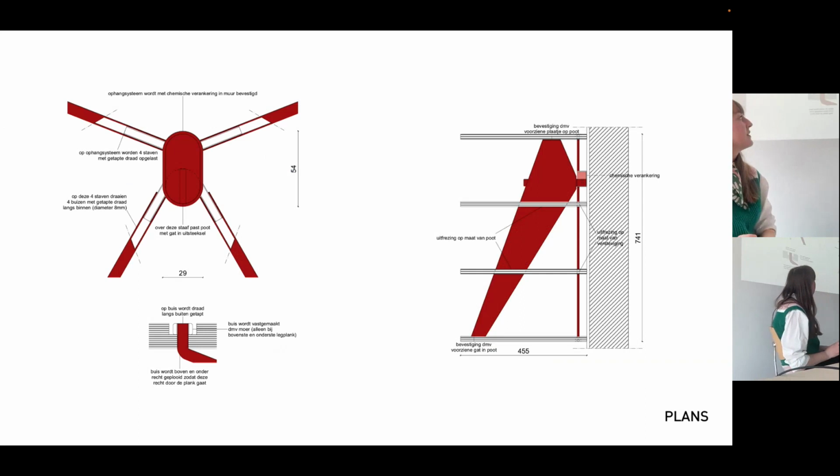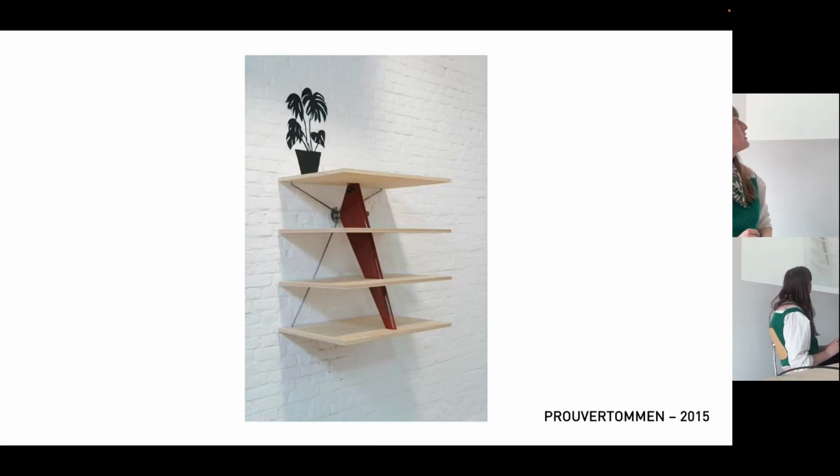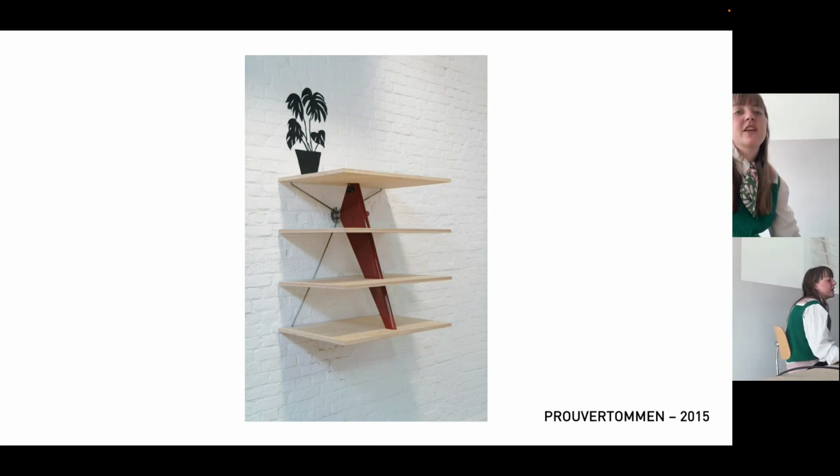So the first one was a table leg from the Jean Prouvé table. And I didn't want to use it as a table leg, but instead it became the centerpiece of a shelf where the connection normally is with the other legs. Here it becomes a hanging point towards a wall. And it's not the best looking prototype ever, but it's a nice image to show that you can reinvent one particular shape in another context.